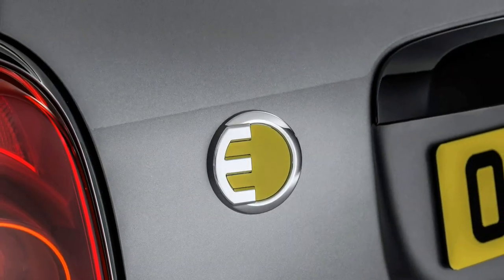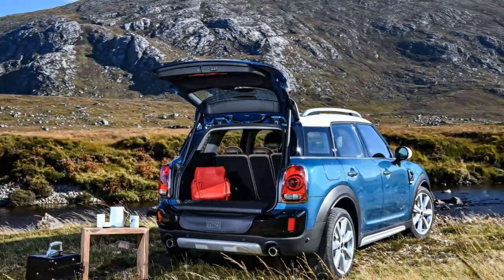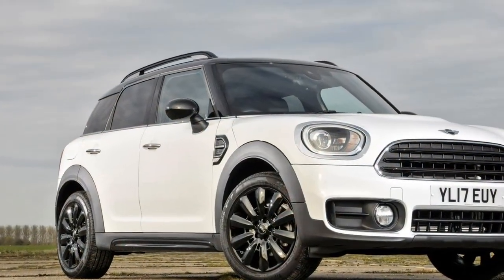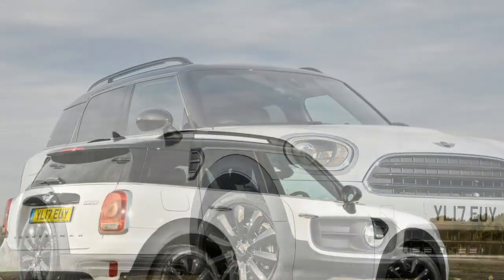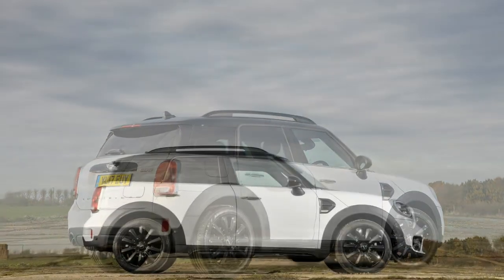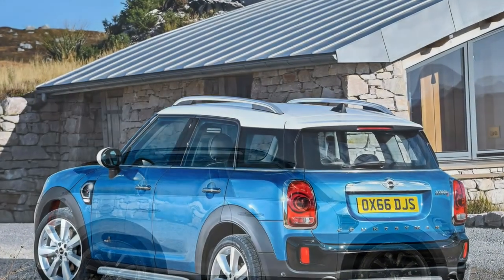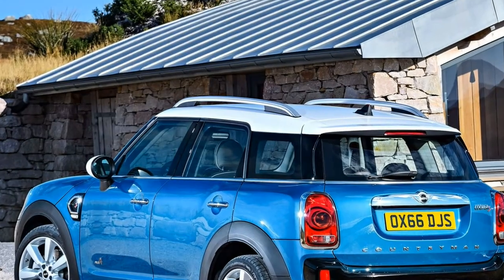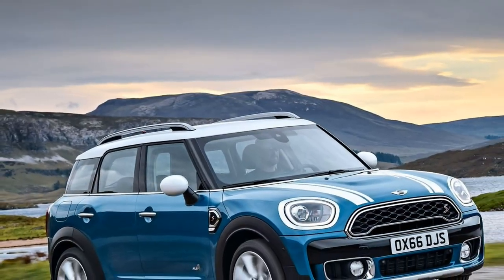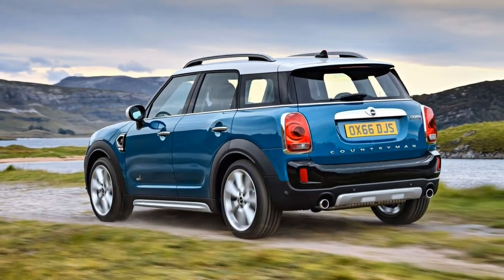It combines the 136 horsepower 1.5-litre turbo from the Cooper with an electric motor producing roughly 88 horsepower, making a total system output of 224 horsepower and 385 Newton-meters of torque. It'll go from 0 to 62 mph in just 6.8 seconds, making it the second fastest Countryman after the full-fat JCW. The ALL4 system supplies the traction, plus the ability to make this Mini efficient at running like a rear-wheel drive.